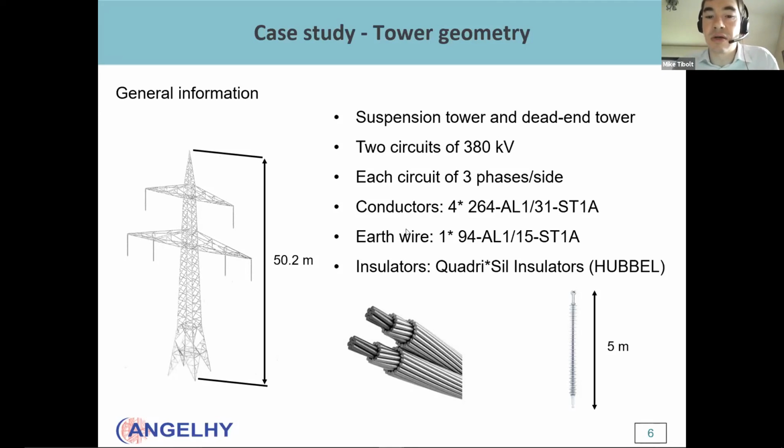Here you can find, in fact, the small description of the conductors that we used. So we took 4 bundles, yes, and we have a steel core which is then embedded in an aluminium layer. The steel core to stabilize the conductors, and the aluminium, of course, to have a certain conductivity of the lines.